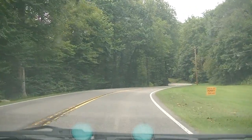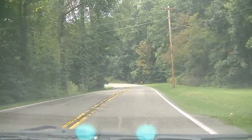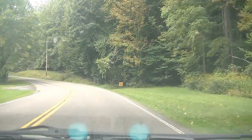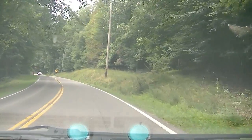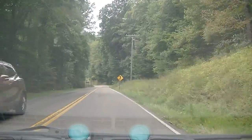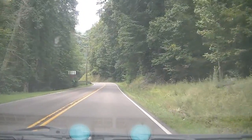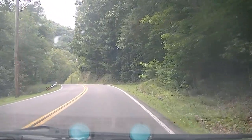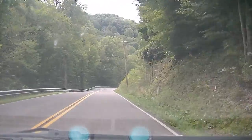It's 6,285 feet, and at the top of the mountain there's like a meadow there, and they call it the Roan Highlands, and it just kind of looks like the Scottish Highlands. You know, if you ever watch the movie Braveheart with Mel Gibson, it's like just all grass. So we're gonna go up there and check it out, see what it looks like, but it's supposed to be really gorgeous. So I'm excited to see it, and I'm gonna take you guys along.